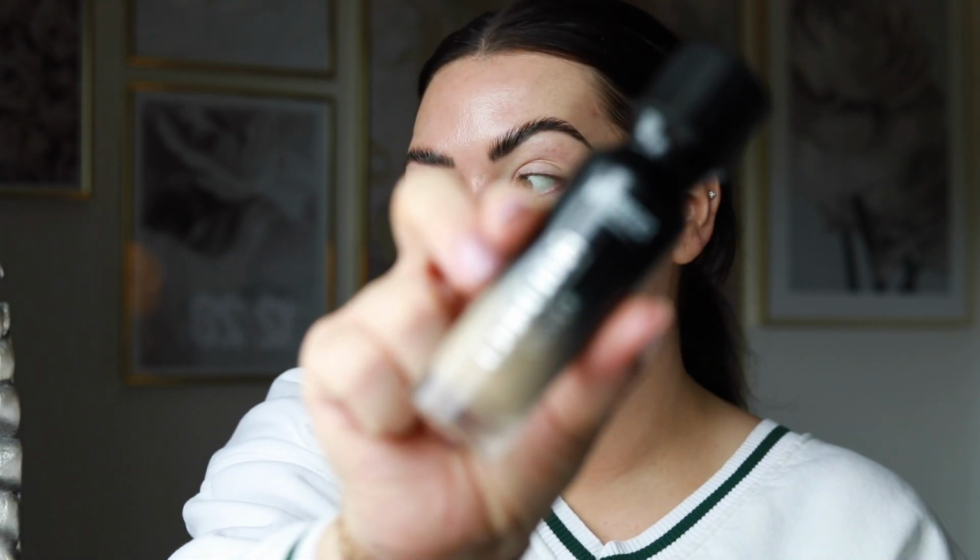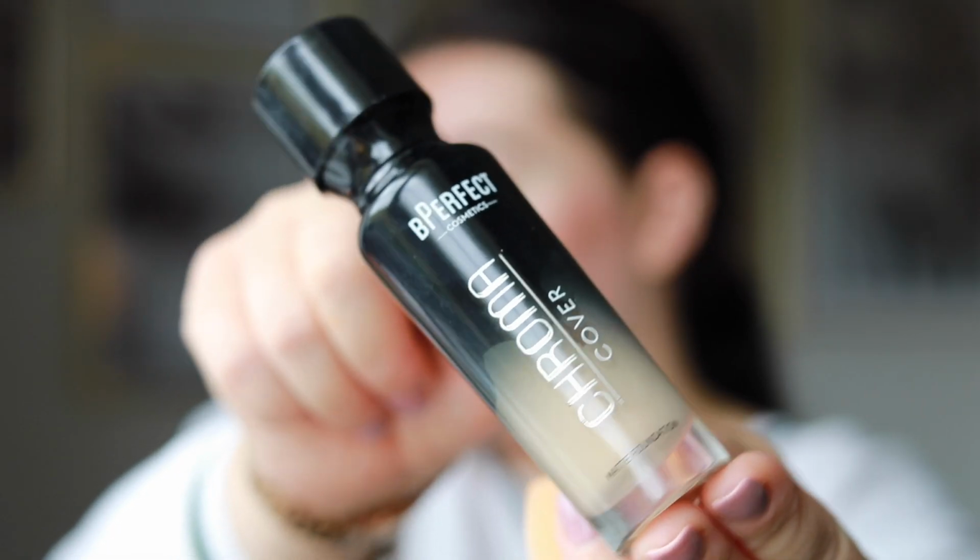Next up, it's the hero. Honestly, if you've not tried any products from bPerfect Cosmetics, then you're missing out. This here is Chroma Cover. It's one of their latest foundation releases and it is amazing. I've used it every single day since I bought it, even for nights out. This is a full coverage foundation. I've got it in the shade W3 and I'm going to take it onto my beauty blender. You only need one pump. Even for a natural day look, you can get away with using half a pump of this onto a beauty blender.